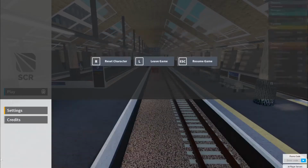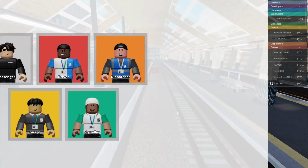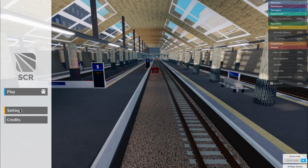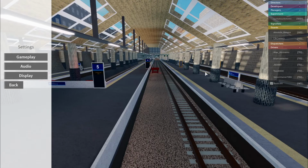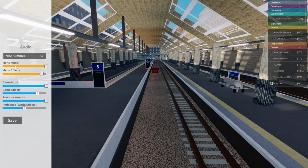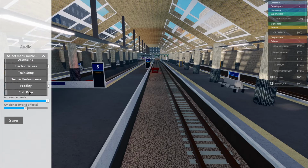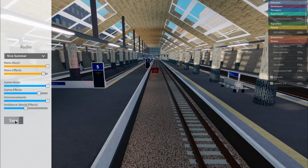So, let's go over the new music. Currently, regular music is Hang Up, which is pretty nice, apart from the end. Nice Summer was the default, and they have Crab Rave, which I'm not going to play for copyright reasons.